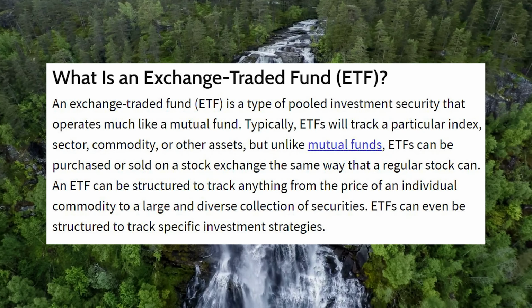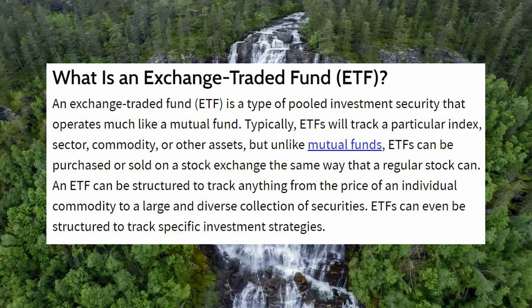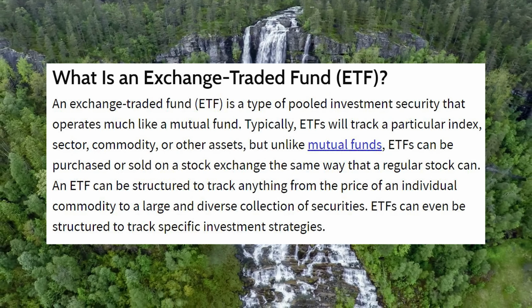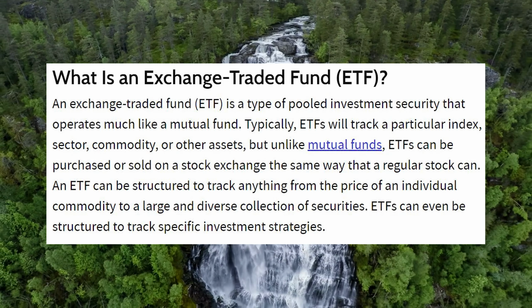Again, the reason why I recommend ETFs over buying one single stock is because ETFs tend to have a super diversified portfolio, which allows for less risk. Granted, if you're going for a riskier play, by all means, be one of those single stock portfolios.